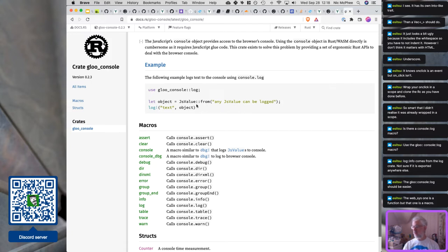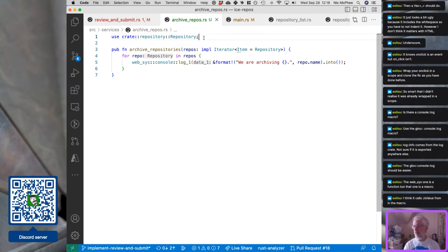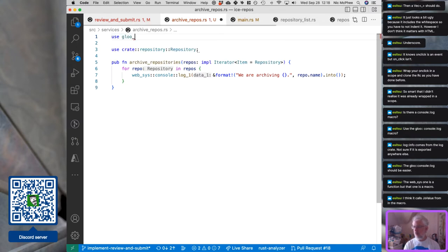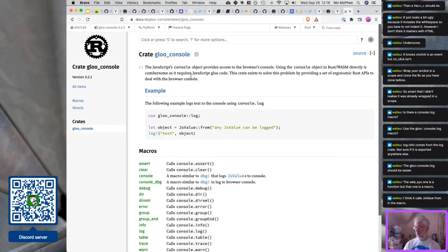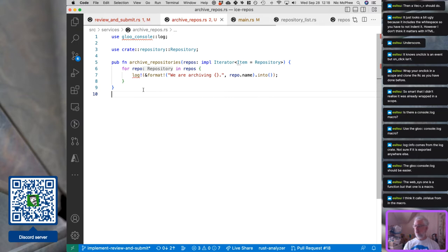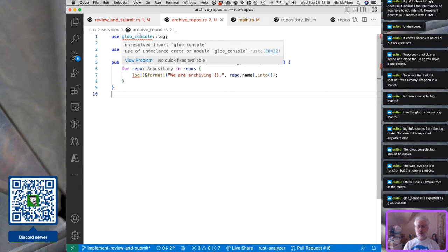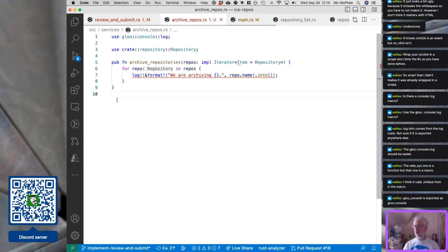And we'll still have to use into to turn things into JS values, but then we'd have log and info and the various bits, I bet. So glue console log. Use glue console log, and then this would just become log bang. And this isn't happy. Am I going to have to explicitly? Oh, so it's glue colon colon console. Ah, look, that's better.